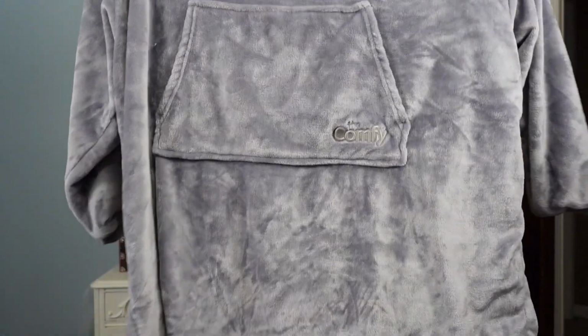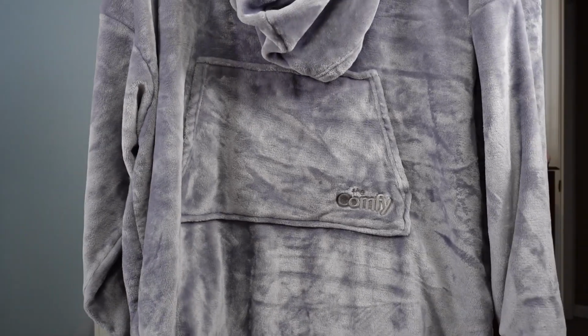It's called the Comfy. They do have a website where you can buy these really big, oversized, pretty much like a Snuggie, but way, way better and with a hood. I tried this on just to see, and oh my gosh, I was hot right away. So this is definitely gonna keep me warm when I'm freezing and just laying around the house. It actually might be too warm because it was crazy the heat that it traps in you. So it's kind of like a one size fits all type deal.